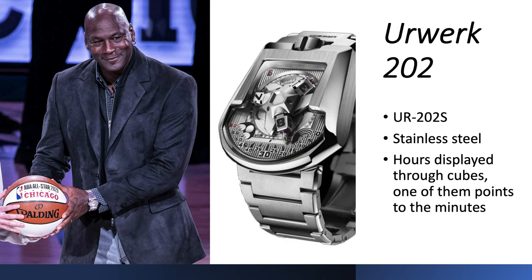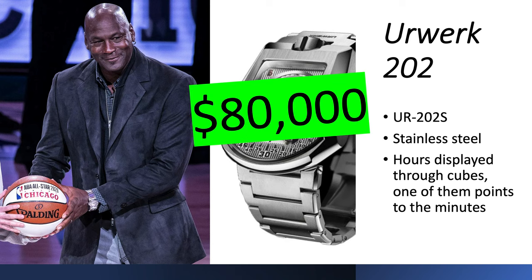Urwerk 202. Jordan is a big fan of Urwerk. It's the UR202S in stainless steel, and it has hours displayed through cubes in the middle of the watch, and the cubes point to the minutes at the bottom of the dial. It's worth about $80,000.